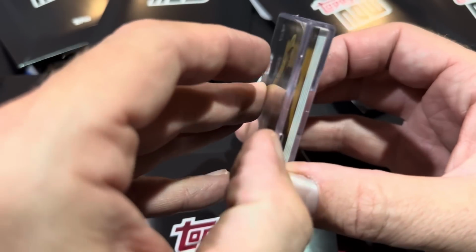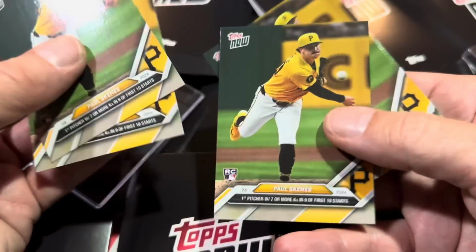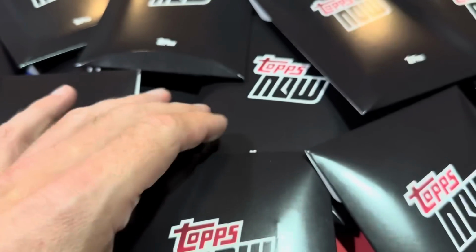And now the parallels, if you do get one, what we found is they're a bonus. So if you get a 5-pack, the parallels will be a bonus. You'll get a 6th card in there that essentially you didn't even really have to pay for. So far, we're 0 for 3.